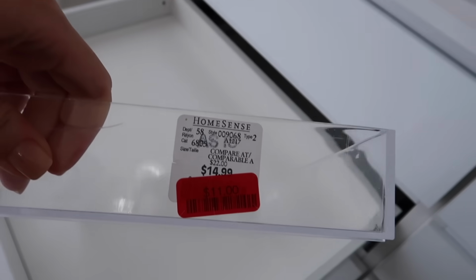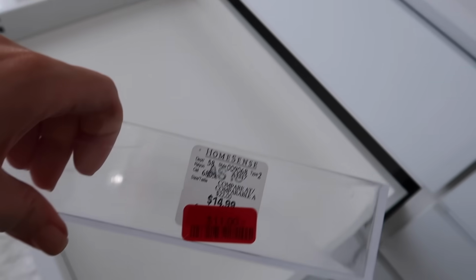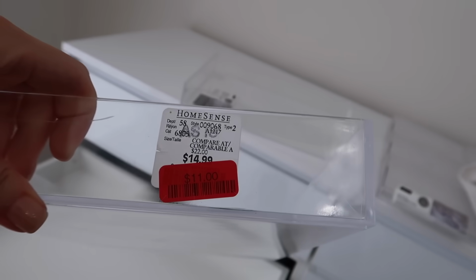And they're not horribly priced. I actually got this one at a discount because this one has a little bit of scratches. I don't know if you guys can tell, so yeah.